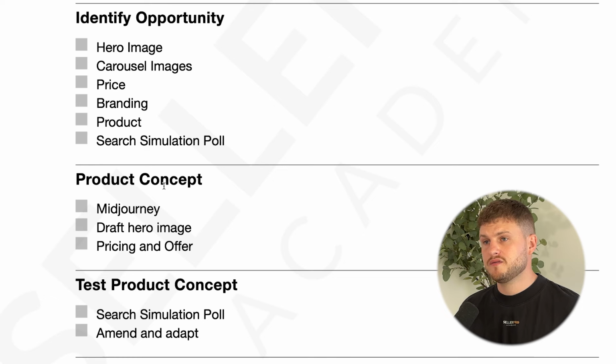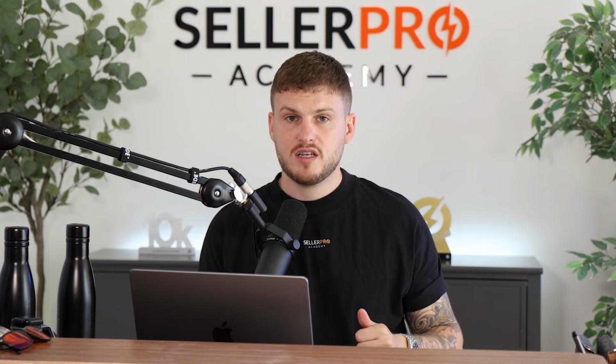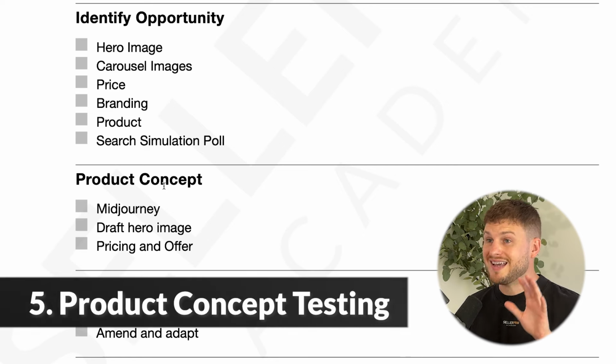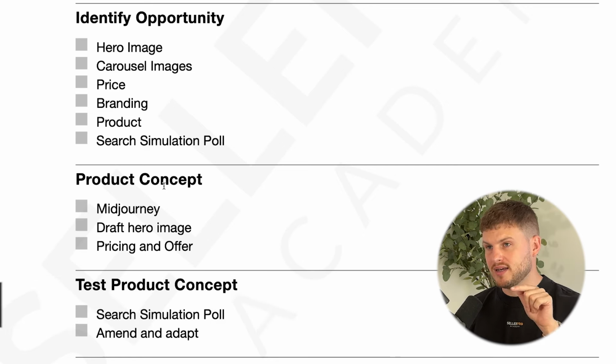All I'm then gonna do is define what the pricing and the offer should be compared to the other sellers in the market. This is going to give me an image and an offer. These are the things that we're then going to test within the product concept testing. Notice that I'm not going super into depth with this. I'm just thinking, can I stand out? Can I get a click? If I can get clicks, all of the rest of the work is 100% doable.